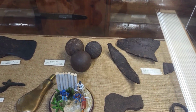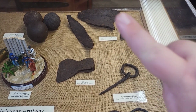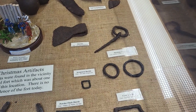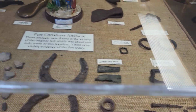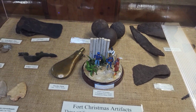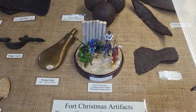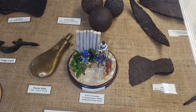Some cannonballs. A hatchet. Hitching post rings, nails over here, and this little commemorative model of Fort Christmas.